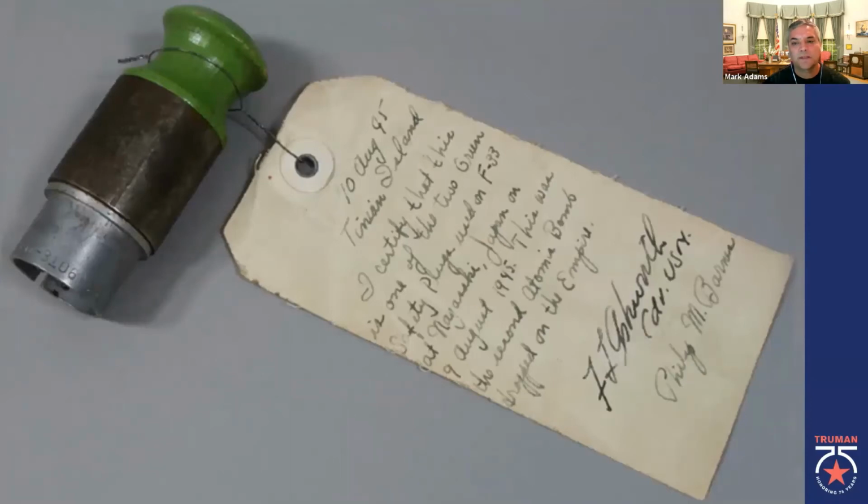This next piece is an artifact, a three-dimensional artifact from our museum collection. And I'm going to do a close-up of the tag that's attached to this. Let me talk about the object first, and then the tag that's with it off to the side. I've got an upright view for you to look at in a minute.